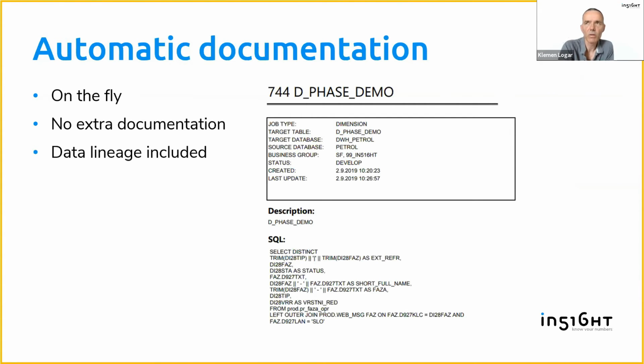at the end, but it's on the fly. So whenever you go through the process of creating a mapping, all the needed data for documentation is already there. You can print it, you can save it to PDF, and you can just deliver it, and you don't have to do anything about it really.